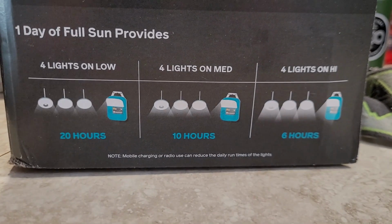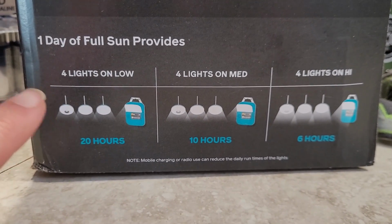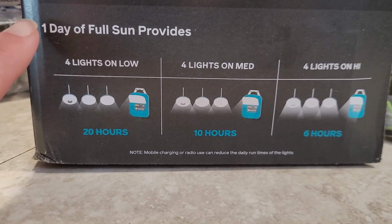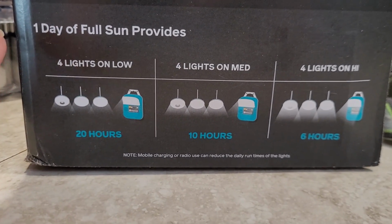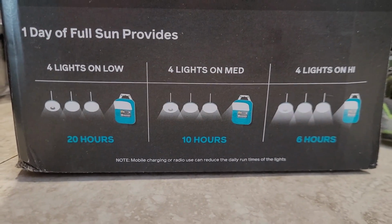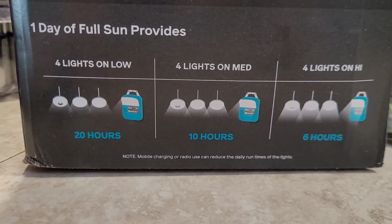It does show you right here how long you can run these 4 lights based on if you have it on high power, low power, or medium power. And that's with 1 day of charging. And I can verify that this definitely does charge up within a day easily. Our campsite this past summer had quite a bit of tree cover. We were still able to find a sunny enough spot to get it fully charged.